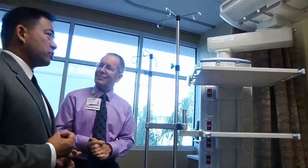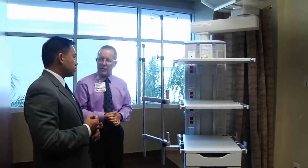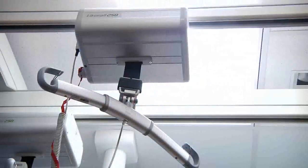And I imagine it's designed for both the benefit of the doctor and the nurse, as well as the patient. Well, especially the patient, but anything that can make the care of a critical patient easier and more convenient for us is good, and that's what this has done.